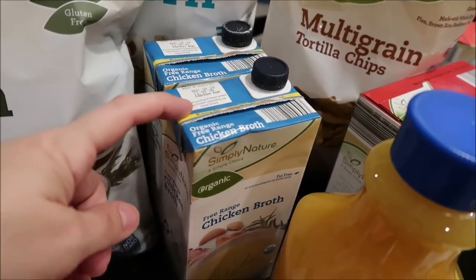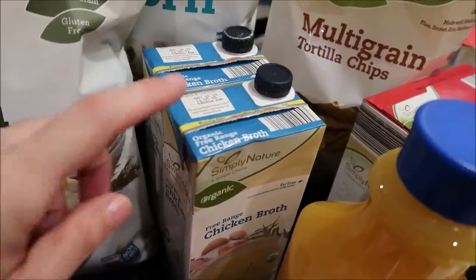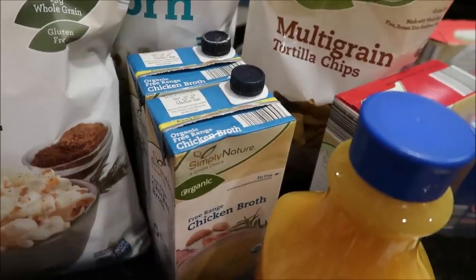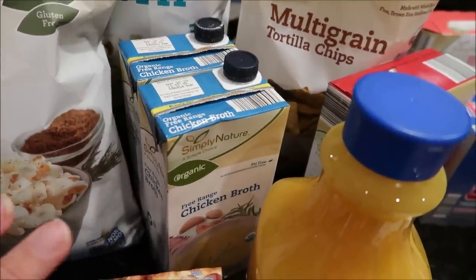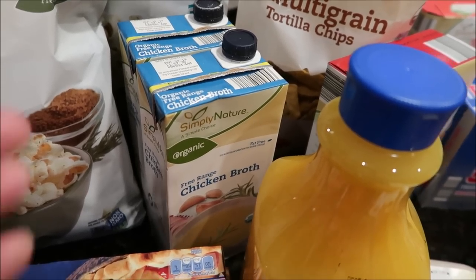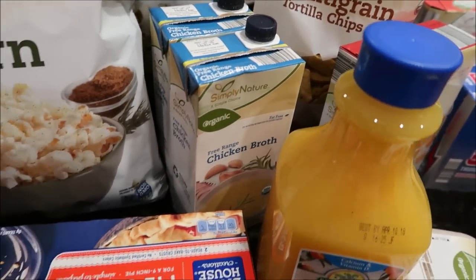They did not have any beef broth. I was a little bit disappointed. I got just two of the organic free-range chicken broth. But again, these are the best price there, hands down. This is a dollar and change. I think it's $1.25 or something. So I think that's great for broth.